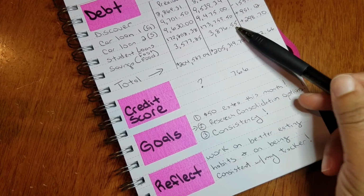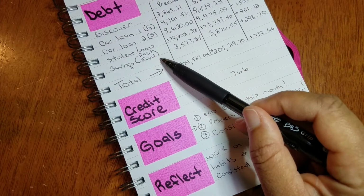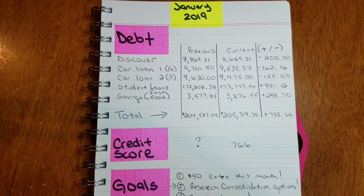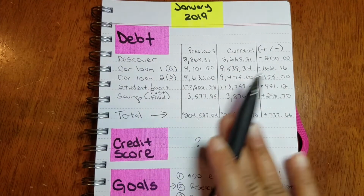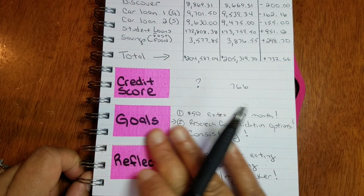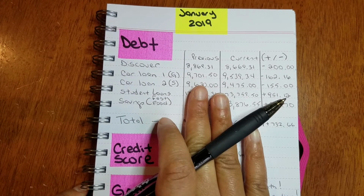So I've got to get better at not going to fast food so much, so that I can be here for a very long time for my two little babies, because I love them so much. So there you have it, my little handwritten debt tracker. Okay, I think it's cute. It works for me. But this is not how I handle all of my finances.